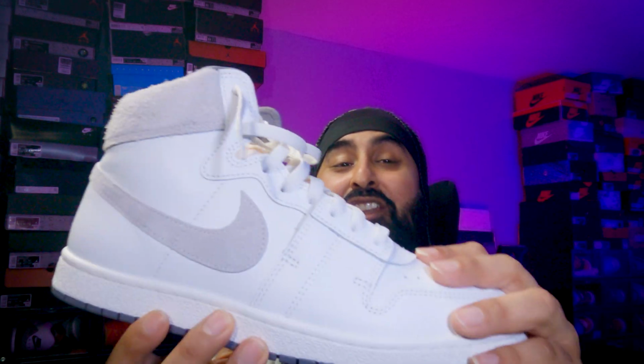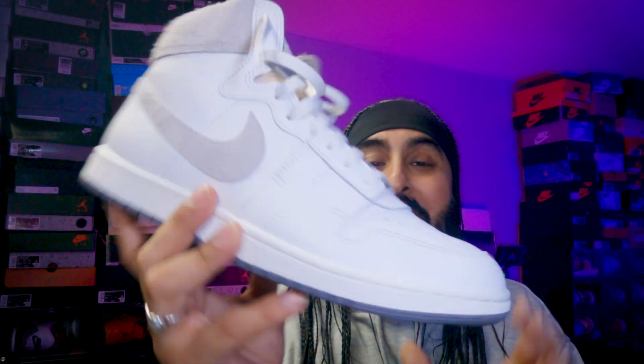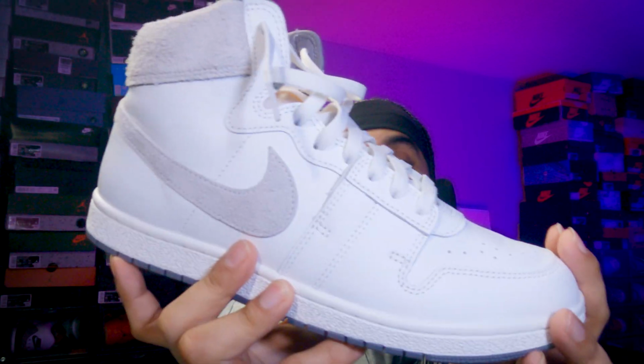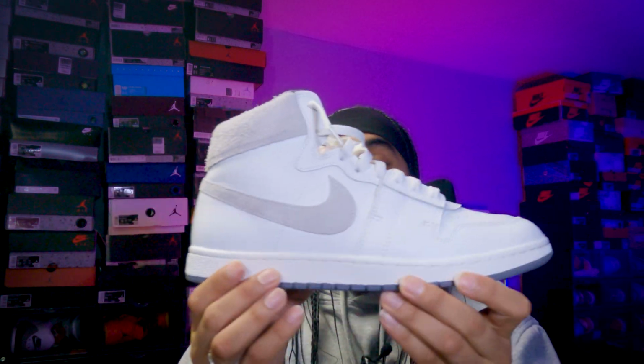These are absolutely awesome. I love this actual Airship. The Tech Grey Airship is so dope. I've worn it a couple of times. It doesn't crease, guys. It does not crease, and it's aging well. It will last like a Jordan 1 as well, because of the rubber outsole, or the polyurethane rubber outsole.